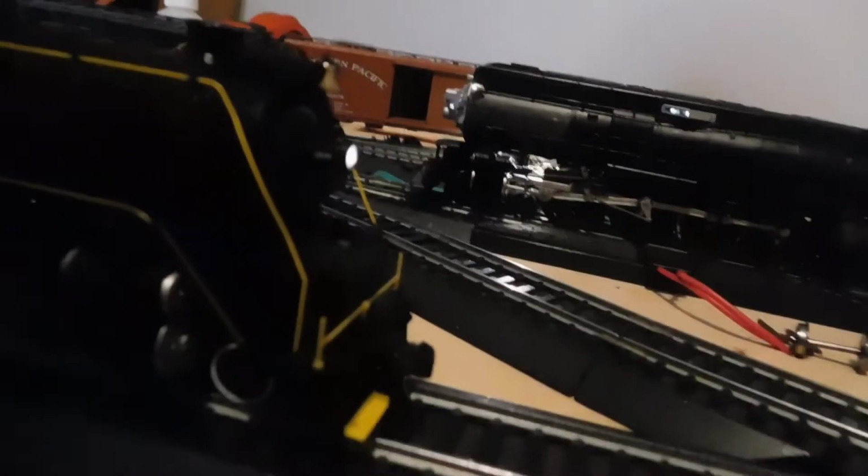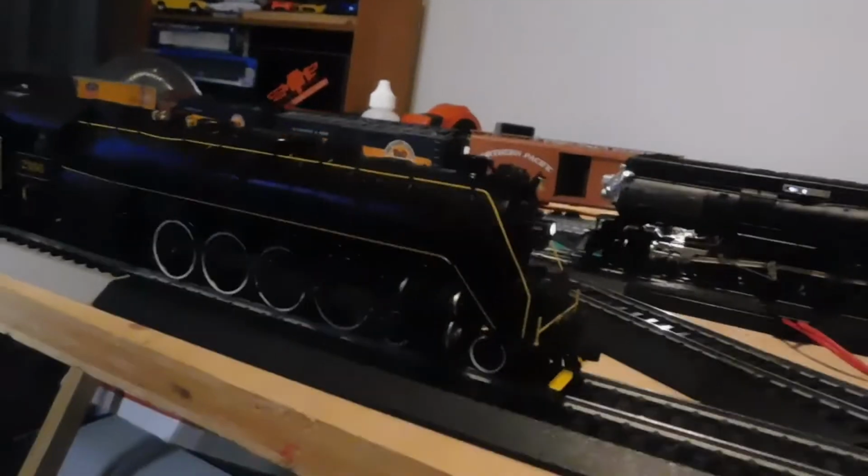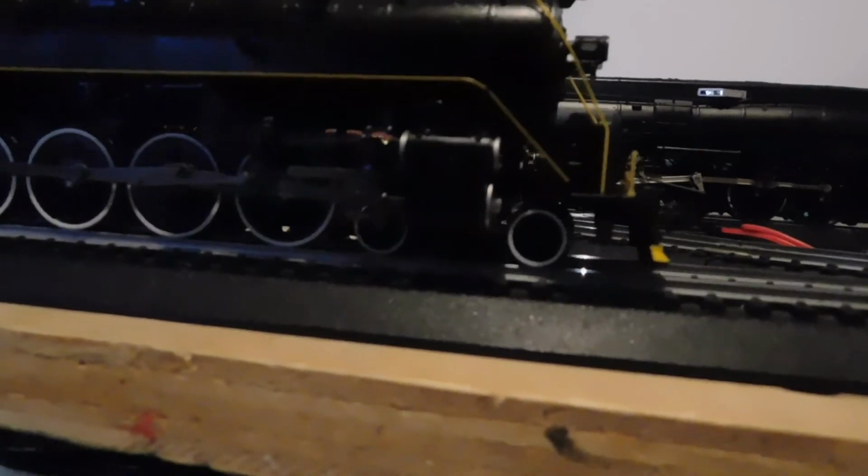Alright, we just turned the smoke off, and I'm going to keep it off for the rest of the video. So for people who are smoke fans, then there you go. It does smoke pretty well. Smokes a lot like Broadway, like it should. But yeah, it's pretty good, really nice. The engine's also very smooth.